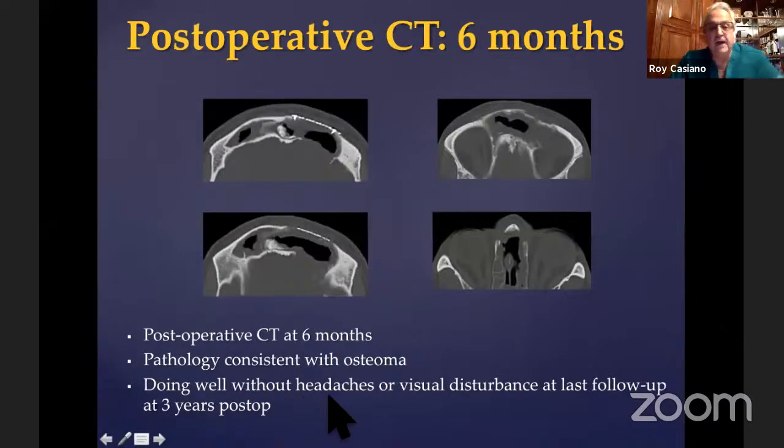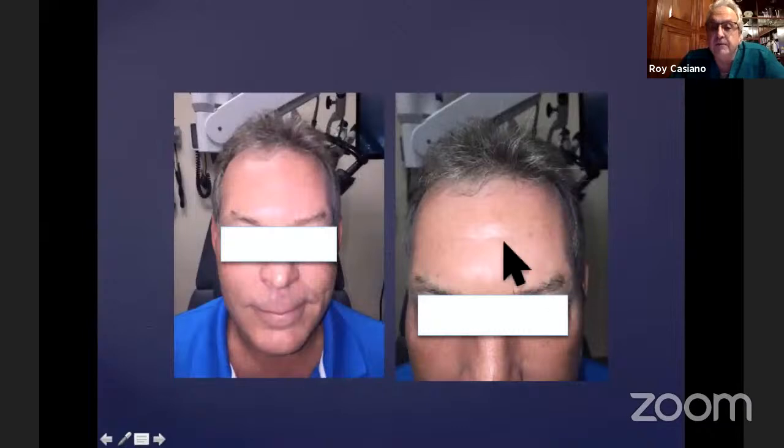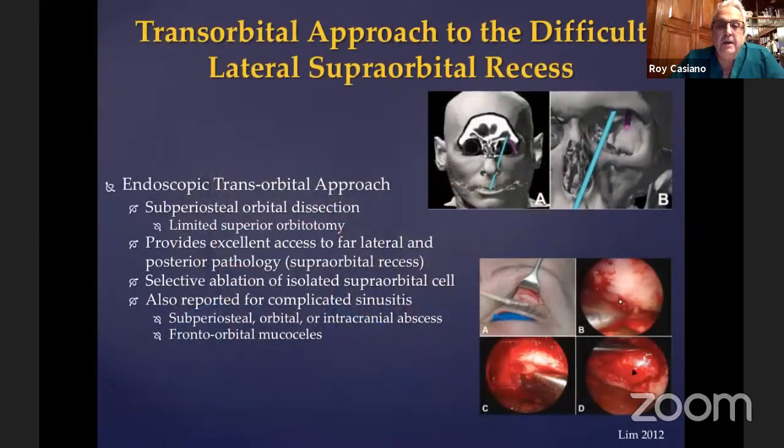And this is the post-op. In this case, we left a larger than normal titanium plate to cover it, but he did quite well post-op. Here he is post-op. You can see where the incision was right up here. This is about 6 months later.